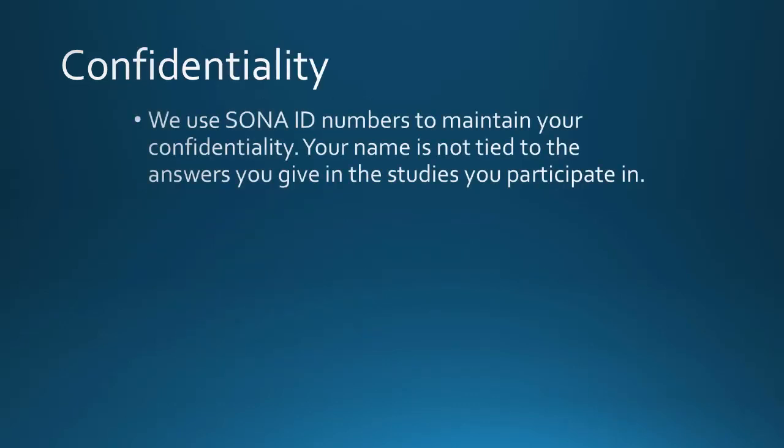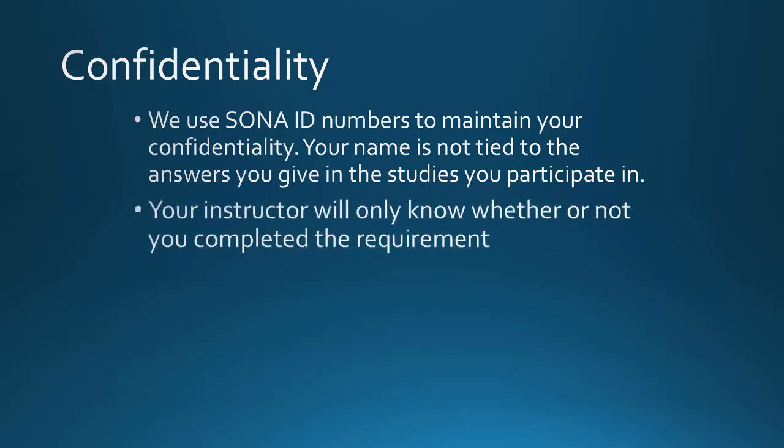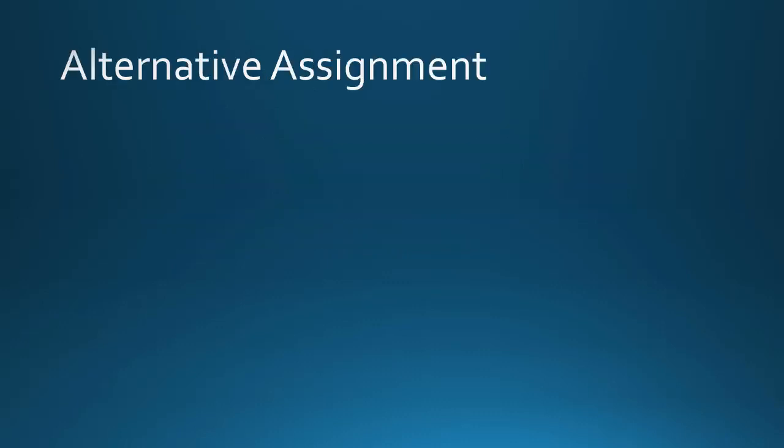We use a Sona ID number for all participants in order to maintain your confidentiality. Your name is not tied to the answers that you give, and your name is not tied to the studies that you participate in. Your instructor will only know whether you completed the requirement or not. And we do this in order to ensure your anonymity so that you can feel free to give us honest answers to the questions that we're asking in our studies.